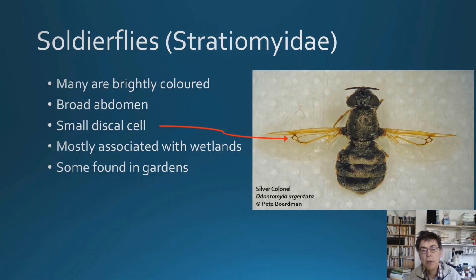A lot of the soldier flies are associated with wetland habitats of one sort or another, but some of them are more widespread and are found in gardens, and their larvae develop in decaying vegetation of one sort or another, and in gardens that is often in compost heaps. There are several species whose larvae will quite happily develop in compost heaps.